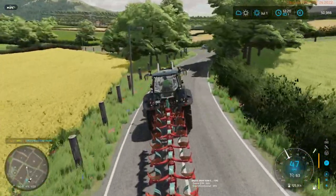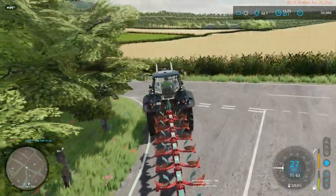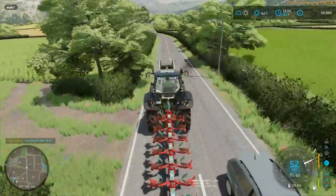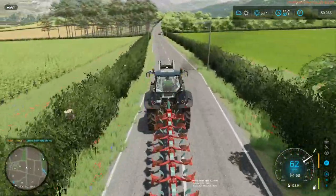Oh yes, I'm looking at this and thinking, am I going the right way? I don't remember a left turn. But I haven't even got out of the road and the street our farm is on. Anyway, there we go. Now I'm in familiar grounds.